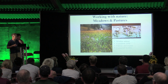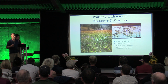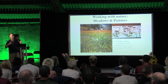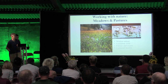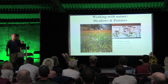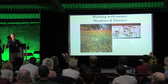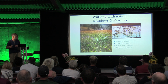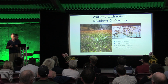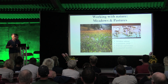We find that with restoring these hay meadows, we get that wildlife habitat. We get that consistent yield because we cut late in the year. So it evens out the droughty periods and the wet periods. Our cows do graze our meadows early in the season and late in the season, but we're also trying to add that biodiversity to our pastures as well. And what we do know is that brings flavour and aroma to our cheese, without a doubt. And that, again, brings consumer interest, which is key.